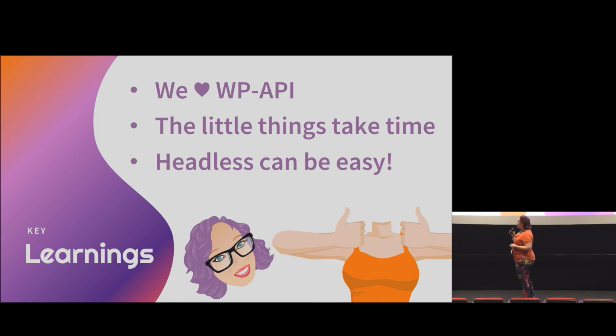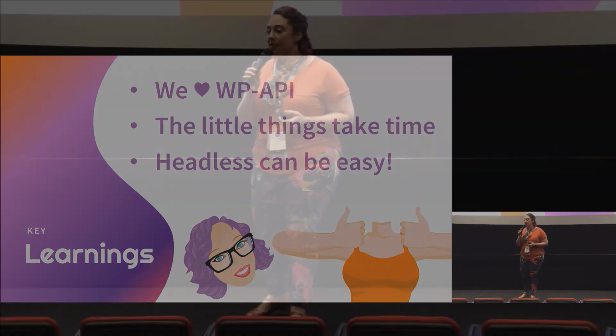So for us, this has really opened up so many more options to be able to bring WordPress into other projects. So that's been, I think, the most exciting thing for us. But then also, like everything, even though it was easy to get it up and running in the first place, it was the little things that took a lot of time. So it was the things like the CDN, the security issues, working out how to deal with ACF. They were the ones that took us the most time there.